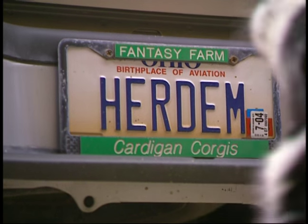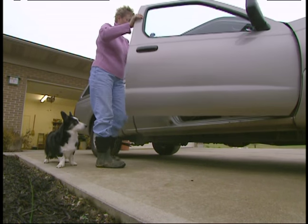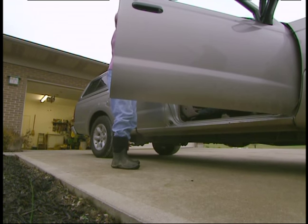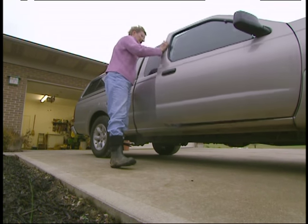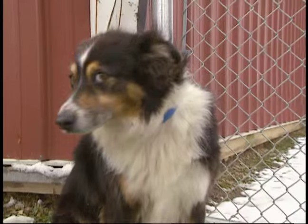I also feel a lot of pressure on Ingrid and I because we're the only Cardigan handler team that most people ever see. As the star Cardigan, Ingrid gets to sit up front in first class. I want them to think that my dogs are great and by extension that Cardigans are great. So yeah, we're carrying the whole weight of the breed on us tomorrow.